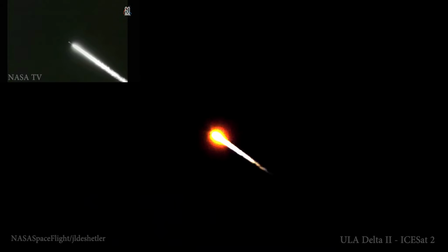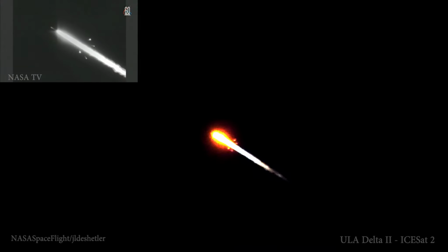Now 1 minute 20 seconds in, standing by for motor jettison. And we have good indication of jettison of all 4 solid rocket motors. Now 1 minute 30 seconds into flight.